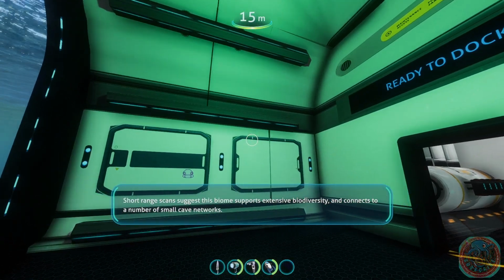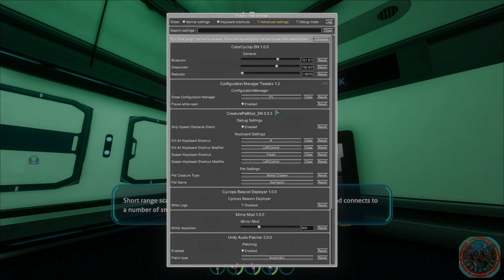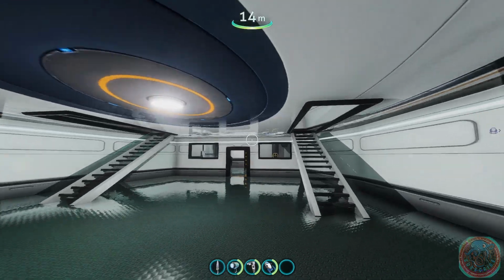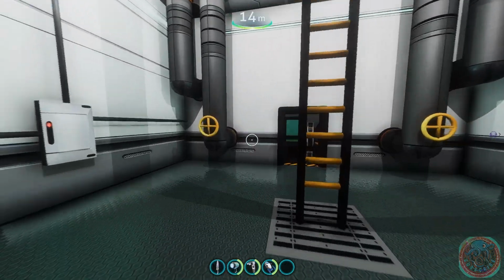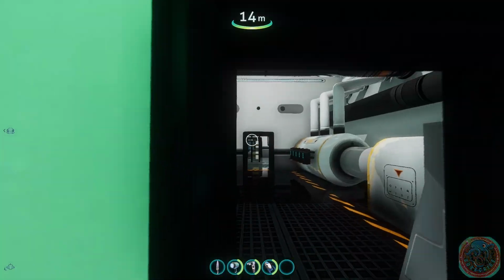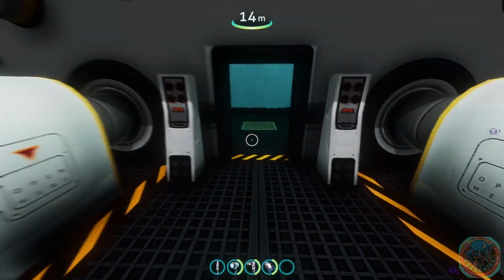Oh, this is so funny. Check this out. I have the Cyclops color configuration manager. Let's see. Yeah, it's the Cyclops color mod. This room has a different color, but the rest of it looks normal color. So, yeah, all they have to do is just tweak a few things, and you can make it to where it could be compatible with the rest of the walls, because my moon pool's green.